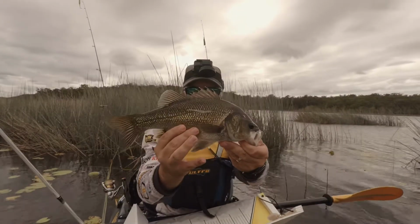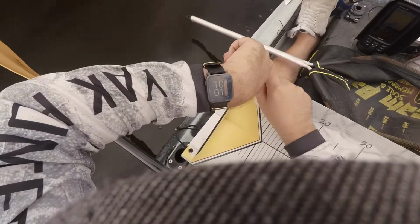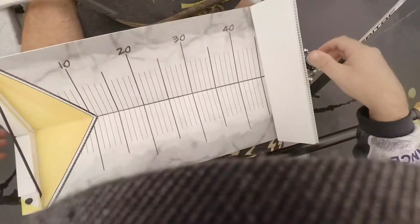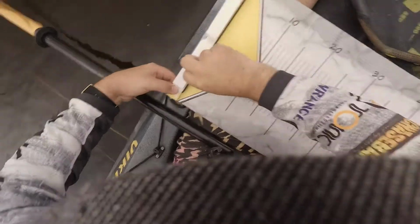Little bass out of the weeds here. Off you go, matey. Okay, now we know what works. We know what doesn't work, which is what I've been doing for the last 3 hours. So let's do more of what works. Bugger me.